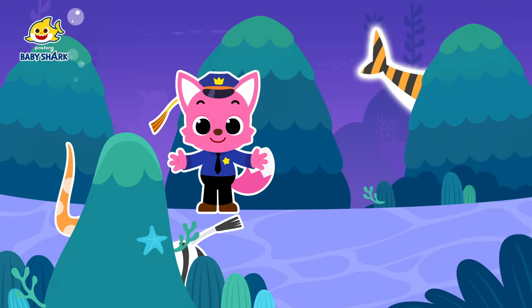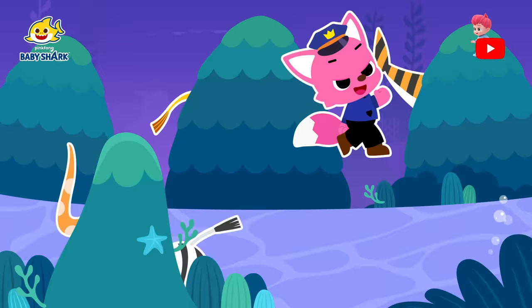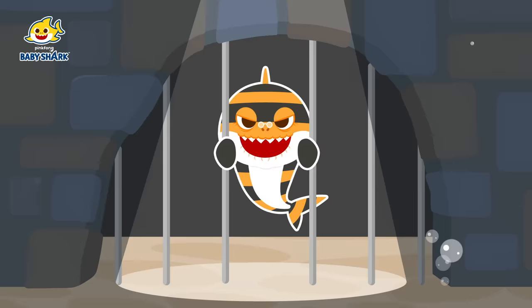There's a tail moving over there. Orange and black stripes. I'm sure that's Thief Grandma Shark. I found you, Thief Grandma Shark. Oh, you found me. You had it easy this time. You would have never found me if I did a better job of hiding.